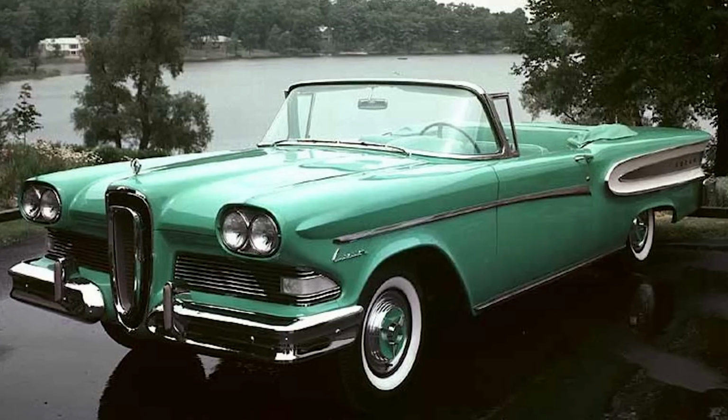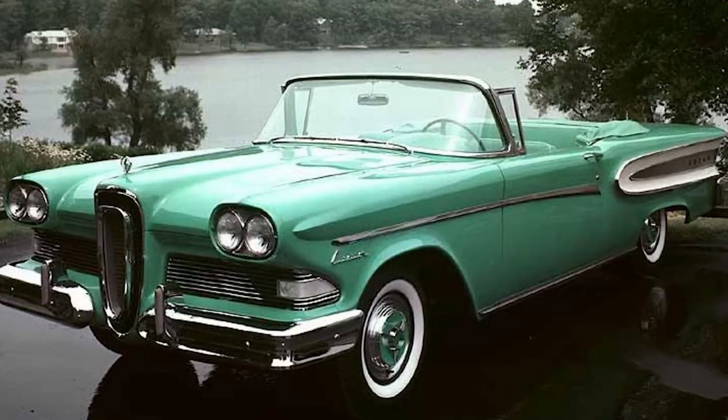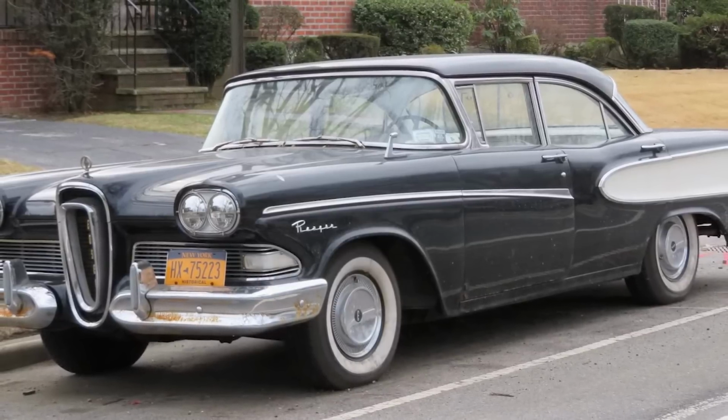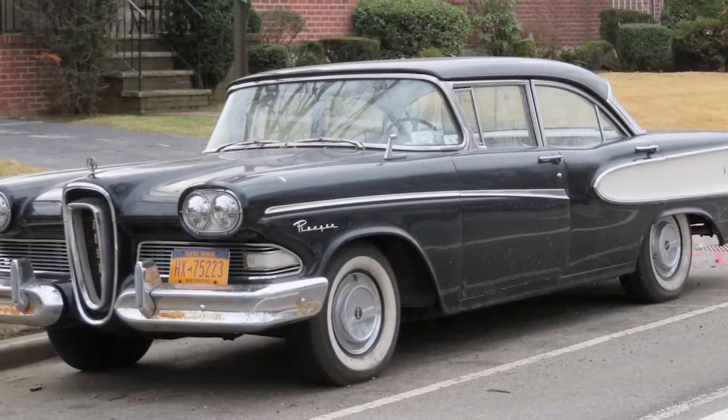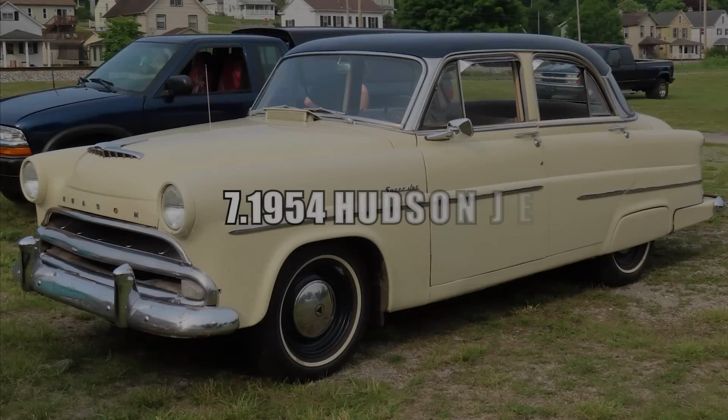Today, the Edsel is a collector's oddity, beloved by those who find beauty in failure. It's a reminder that sometimes the biggest mistakes come not from bad ideas, but from the arrogance of those behind them. Number 7.